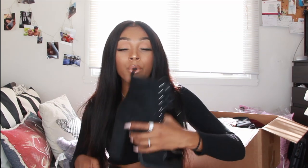All right, so first item is a pair of boots. Comes with this beautiful box. I remember my first Fashion Nova haul, I think I bought shoes and they didn't come with boxes, but now they do. So this shoe is called the Breakthrough Booty in size 8. I am a 7.5, but I'm planning on wearing this with thicker socks in fall and winter to go out. This is how they look.